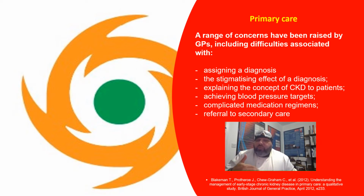Historically there have been challenges in relation to assigning a diagnosis, and primary care has had issues around that. But in the last decade, since 2009, 2010, assigning a diagnosis in primary care teams has become a bit more of an approachable effort. There is also the stigmatizing effect of a diagnosis, and there is the challenge of explaining the concept of CKD to patients.